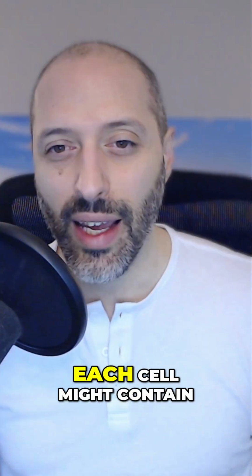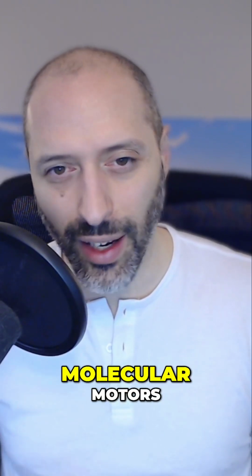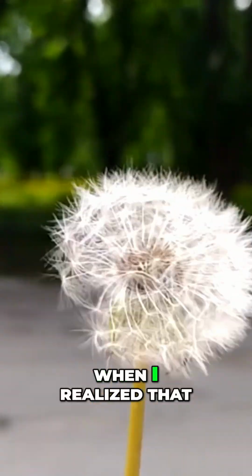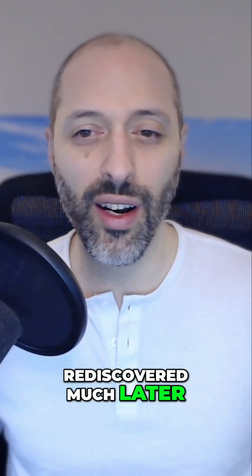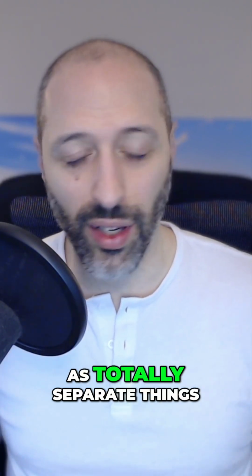They're incredible. Each cell might contain thousands of these little molecular motors, and they've been running life's basic biochemical processes for billions of years. When I realized that nature itself had invented designs that humans only rediscovered much later, I could no longer see technology and nature as totally separate things.